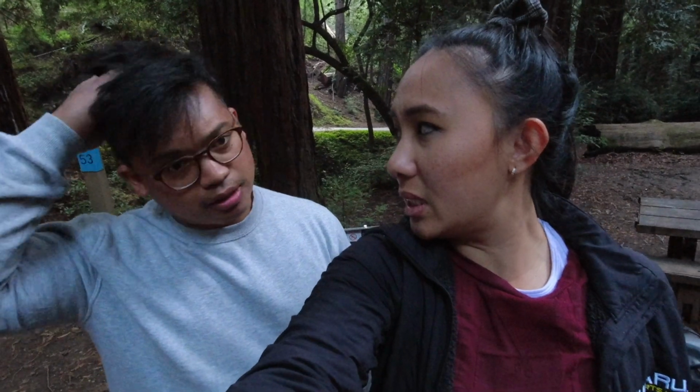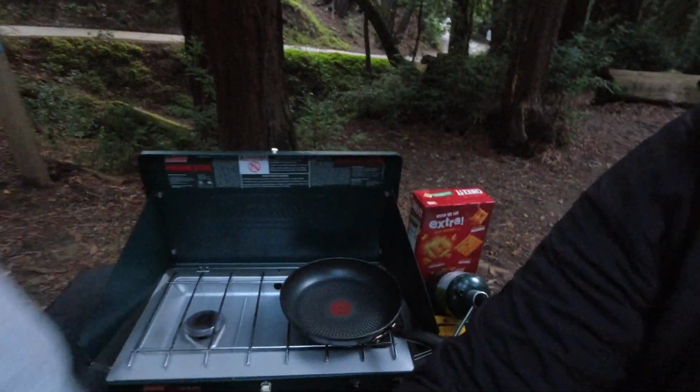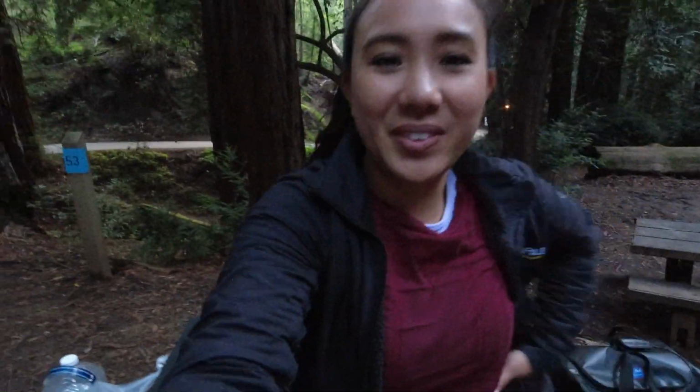We're gonna get some steaks. We have some steaks ready to be cooked. It's like a pre-marinated steak, probably a flank steak. I don't know. I think it's from Trader Joe's, was it? No, we got that from Winco. Oh, okay. So yeah, pretty excited. Look at our little stove. We got some snacks, and it's gonna be a good night.